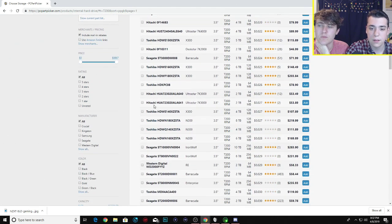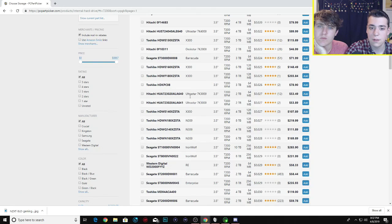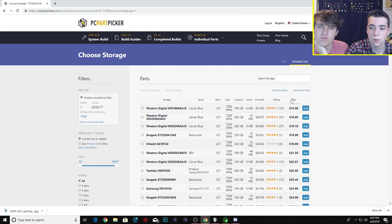I don't really want this brand. They're not that great. If you look at these, they don't have good ratings. And the price doesn't change very frequently, only the price per gigabyte. So we're going to actually sort by the overall price.